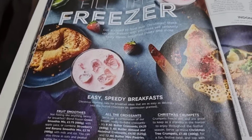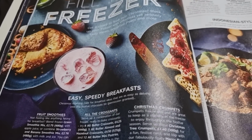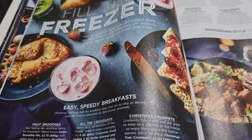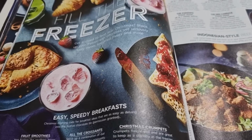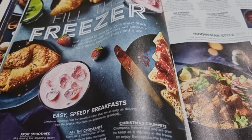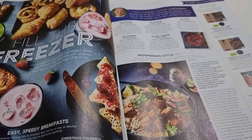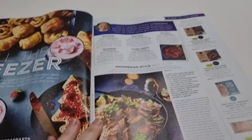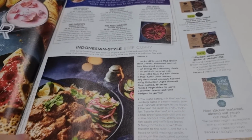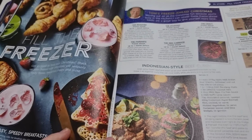So these are all the speedy breakfast ideas, but we're traditional with what we like. We have chocolate strawberries, we have croissants. Sometimes we have pain au chocolat or panettone or something like that. But we don't have a massive, big breakfast because we always have our Christmas dinner at lunchtime or sort of around lunchtime. We tend to have our bacon and French toast and that big festive breakfast on Boxing Day.